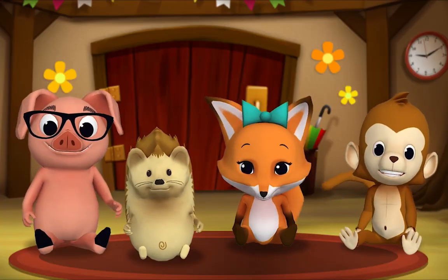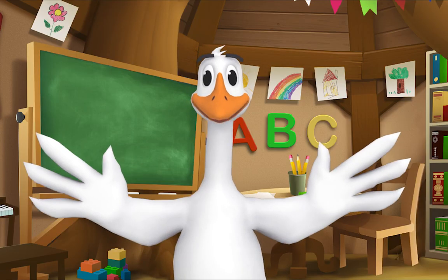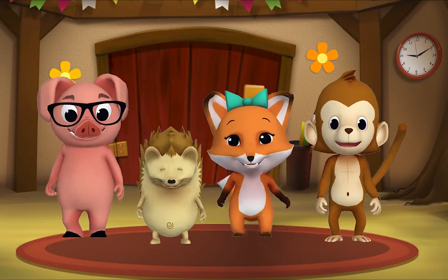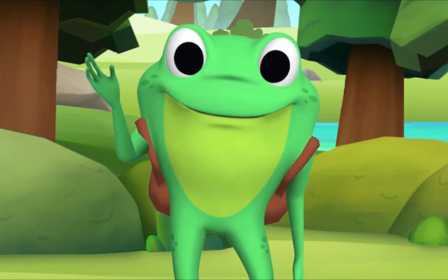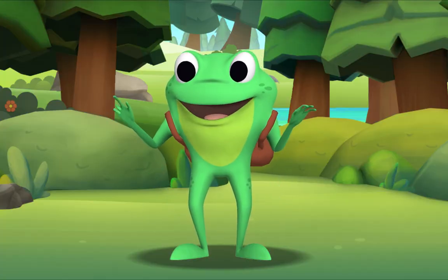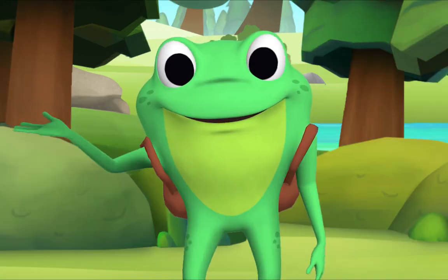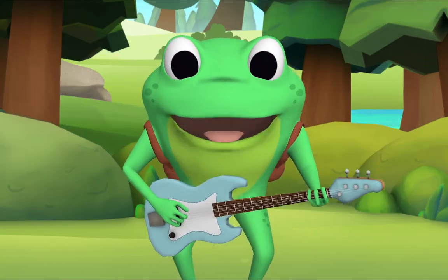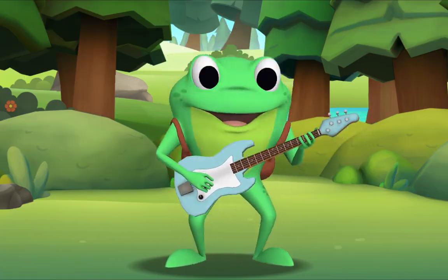Thank you, Mr. Goose. Thank you for reading with me. Kids, it's time for a sing-along with Mr. Frog. Yay! Remember to say hello when you see him. Hello, kids! Hello, Mr. Frog! I'm going to teach you a song called Hush-a-bye Baby. And look what I have in my backpack. An electric bass. I'll sing the song first, then you sing along with me. Okay, let's begin.